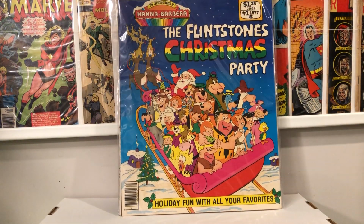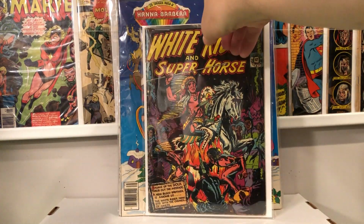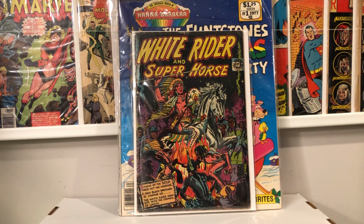And then the last book is a book that I got from eBay. I think I paid $20 shipped for it. This is my first LB Cole book, White Rider and Super Horse. It does kind of remind me of a blacklight painting. So I finally was able to cross an LB Cole book off my wish list.